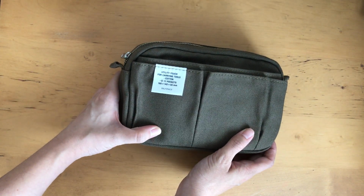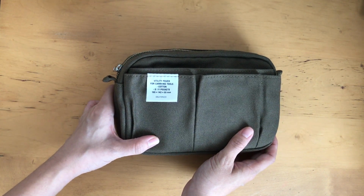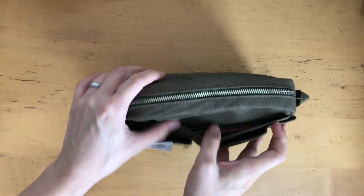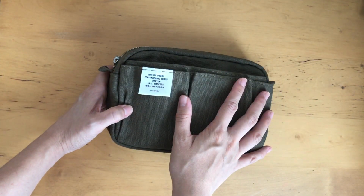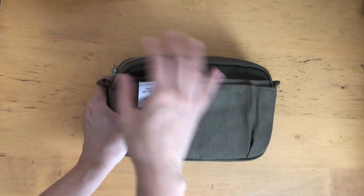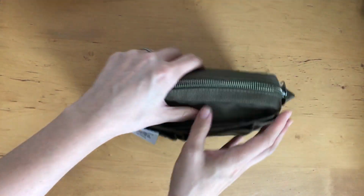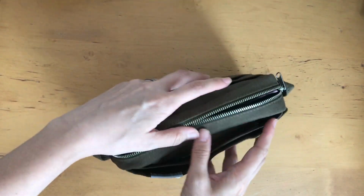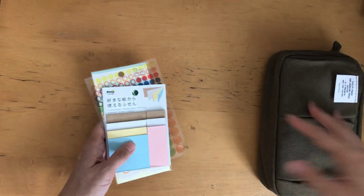This is the Delfonics utility pouch, and it's the smaller size. I know the medium or larger size is quite popular, but this is the smaller size with these compartments and pockets. And this one is actually from the stationery selection. I believe it was from March. So let's get right into it. I don't have anything in these outer pockets here, but I do have some things that I want to use up. So let's start off with this.